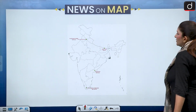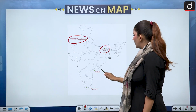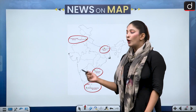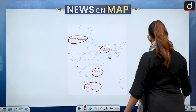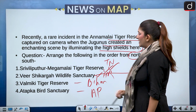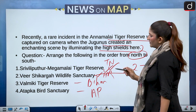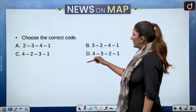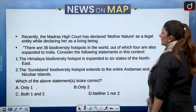Let's visualize them. Veer Shikhargarh Wildlife Sanctuary, Haryana. Valmiki in Bihar, Attapakka Bird Sanctuary in Andhra Pradesh, and Srivilliputhur Megamalai in Tamil Nadu. From north to south, right? First we have Veer Shikhargarh, then Valmiki, Attapakka and Srivilliputhur. Veer is 2, then Valmiki is 3, Attapakka is 4, and then Srivilliputhur is 1. So it should be 2, 3, 4, 1. Let's see if we have the option 2, 3, 4, 1. That is option A.